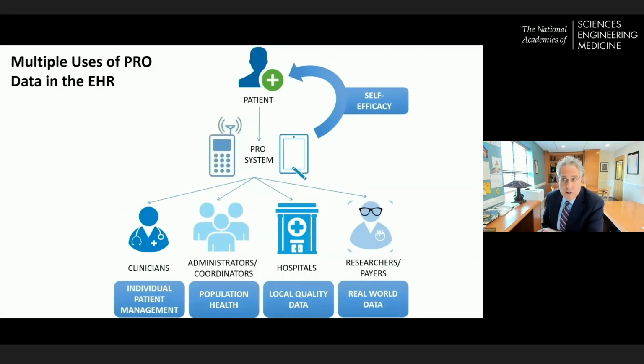This slide shows that there are multiple uses of the PRO information. Again, the patient at the top and down at the bottom, the four major ways PRO data within the EHR can be used. First, for individual patient management, as I've been alluding to. The second, for population health management, the PRO data can be used to risk stratify patients who warrant outreach by a navigator or care coordinator.